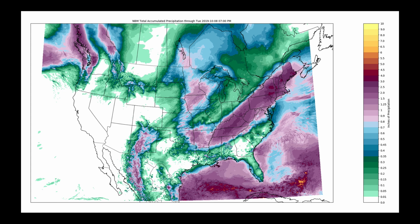So what does all of that mean? Well, take a look at your next 5 days as forecast by the National Blended Model. We are watching, again, two systems. Initially, this system is going to curl up like this, and as it moves on out, it's going to drape a boundary into this area that's going to have a hard time moving. As a consequence, we will be bringing in meaningful rainfall into this region.